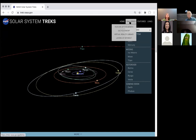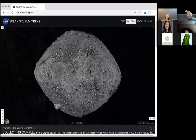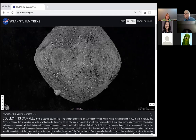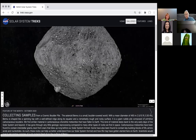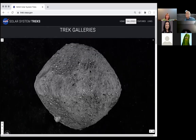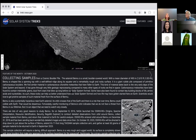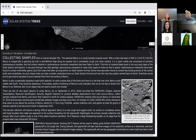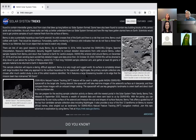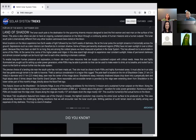For example, there are galleries. If you go to galleries, there's actually a section that shows what we call feature of the month. Each month we put up some interesting maps or features that we want to showcase. So the last one we showed here is Bennu, and then you can go back and look at other ones as well.